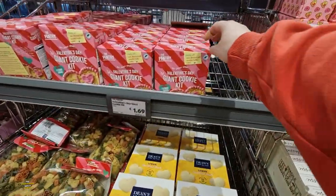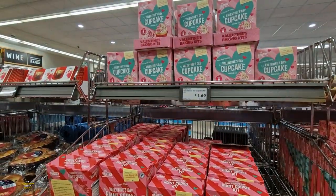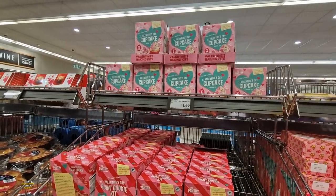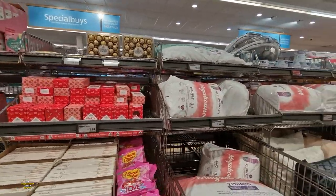I've got some Valentine's Day giant cookie kits at £1.69. Make your girlfriend a giant cookie. And you've also got some Valentine's Day cupcakes there for £1.69. This seems a bit silly, doesn't it? Well, like you said, I suppose it's a bit of fun, really.